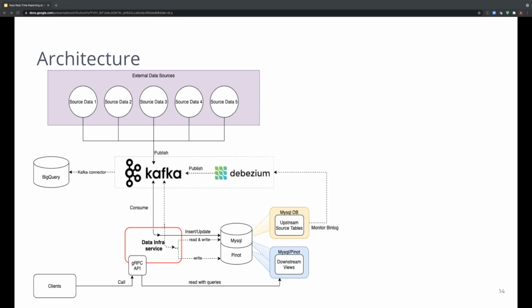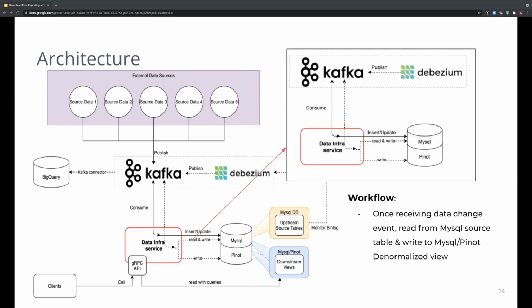Next one, please. Now move to the red box, our infra service.